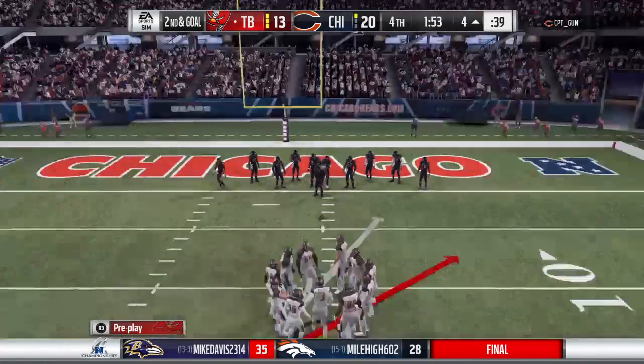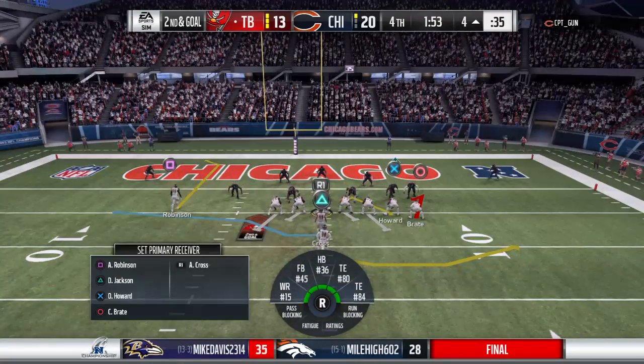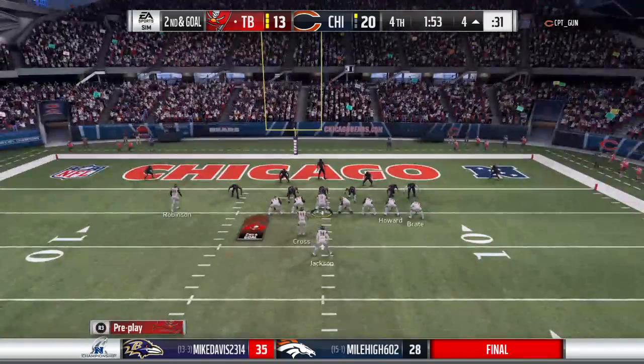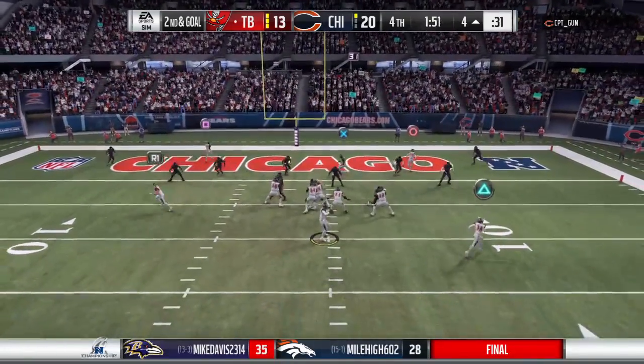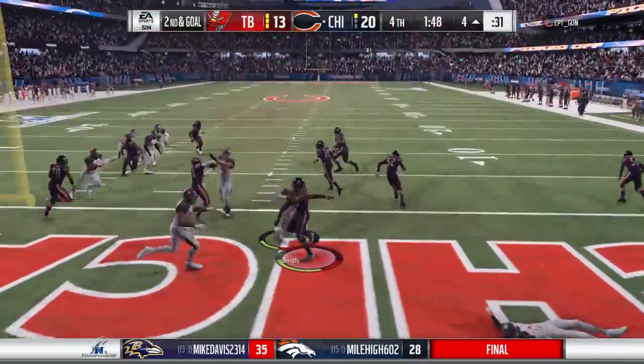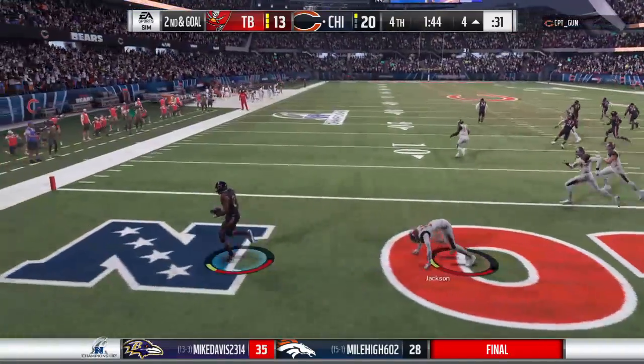A long drive here. Play 12 coming up for the offense. Back to throw. And, a crusher there as it's intercepted. Picked off by Kyle Fuller.